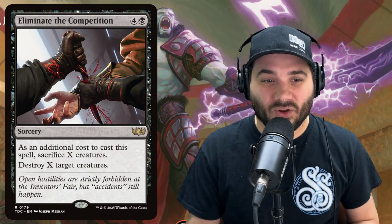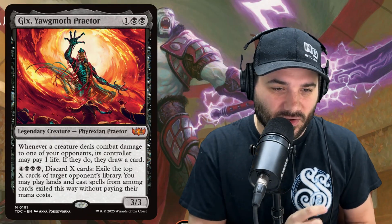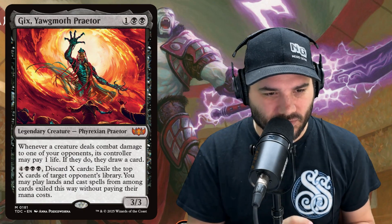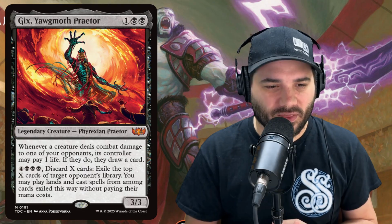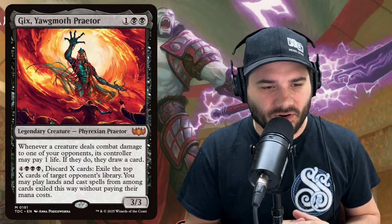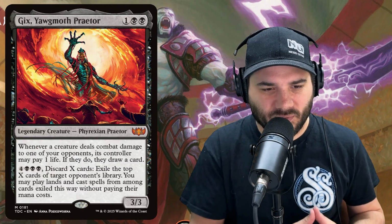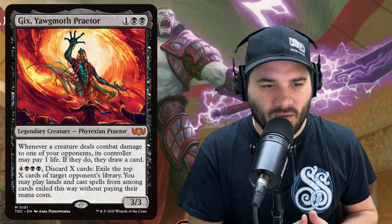Next, we got rid of a really good reprint. This is Gix, Yawgmoth Praetor, a good card, but whenever a creature deals combat damage to one of your opponents, its controller may pay 1 life, and if they do, they draw a card. Then you can pay 4 and 3 black, so a total of 7, to discard X cards and exile the top X cards of target opponent's library. You can play lands and cast spells from among them without paying their mana cost. That could be a game finisher.